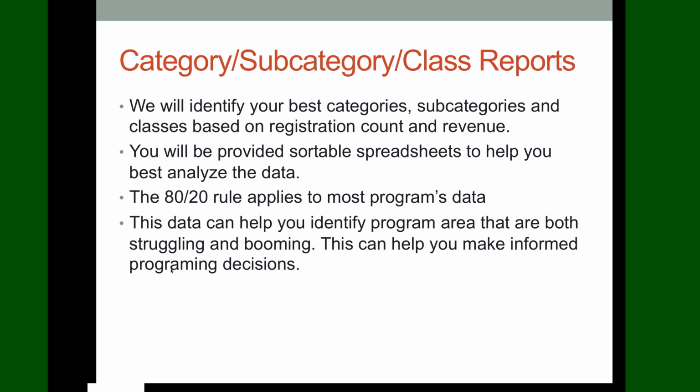So we bring back those 3 reports to you. One thing that I always notice when running this data is that we at LERN preach this rule called the 80-20 rule, which really holds true with a lot of these aspects of this report, where generally 20% of your customers generate 80% of your business, and in the same breath, generally 20% of your categories generate 80% of your registrations, and 20% of your subcategories and 20% of your classes are all responsible for roughly 80% of your business.